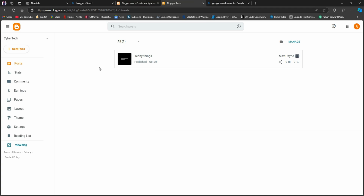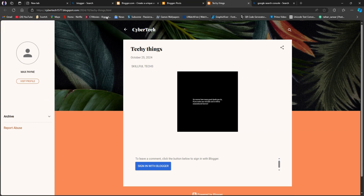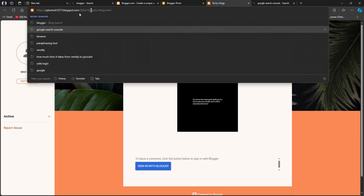And as you can see, we're already logged in. Here, you will get to see your published website. So, click on the eye icon beside it and go over to your website. So here, you can see the complete URL of your Blogger website. So, select it all and copy it.